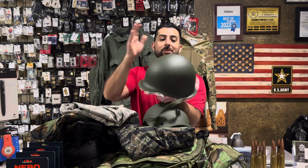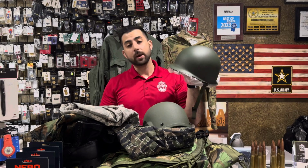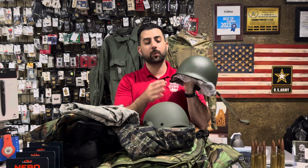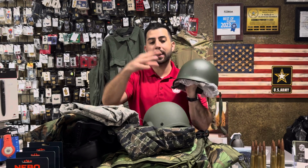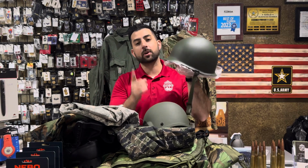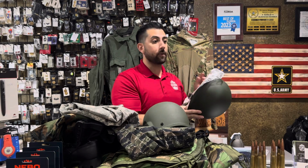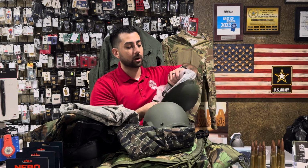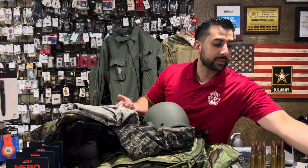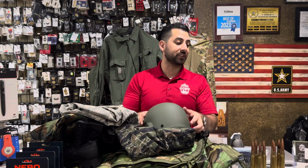Steel pot helmets. So these bad boys are obviously a staple dating back to World War II. We have a World War I one too, but those aren't as regularly available nor as replicated. A lot of Army Navy stores have the issued steel pot ones, so we get issued ones in from time to time. They're not as impossible to get as the Vietnam era ones, but they are not as easy to get anymore either. So we try to keep stuff like that in stock.